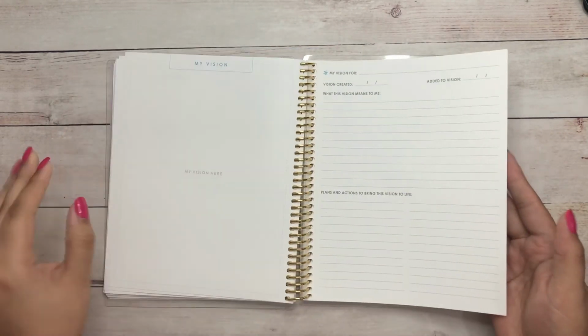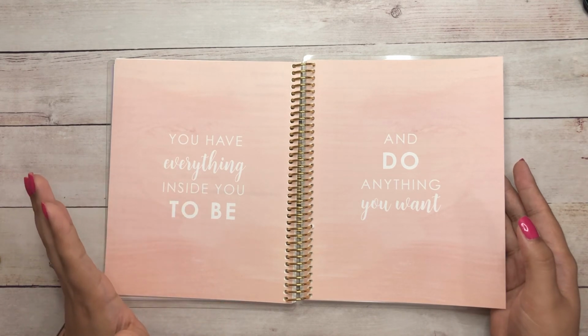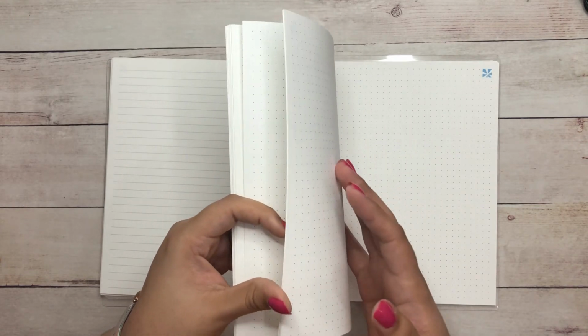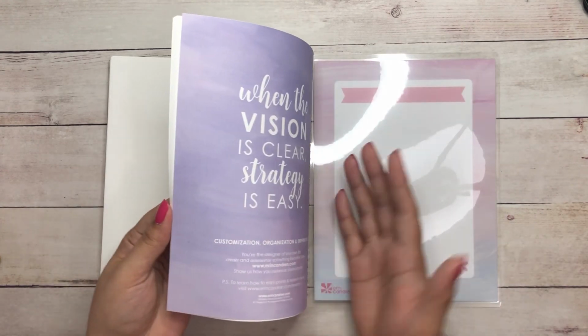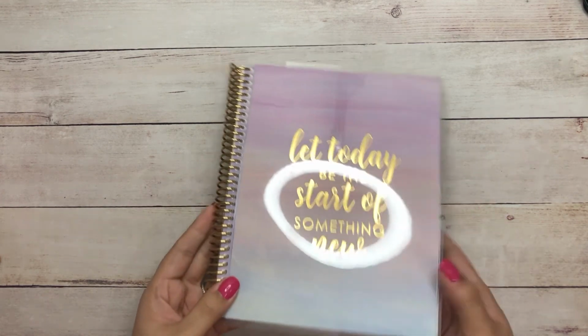Okay, my vision here. All right, so you've got a lot of those for my vision and how you are going to plan for that. And then you have this section, you have everything inside you to be and do anything you want. I have to get my eyes checked, I'm not reading properly. Okay, here we have some line pages, and then we also get some of the dot grid design. Is there a section before it? No. So it jumps from line to dot grid, and then just to sketch, and that's it. Perfect. So excited to really go ahead and sit down and read through it and get a feel for this, but I'm so excited about this.